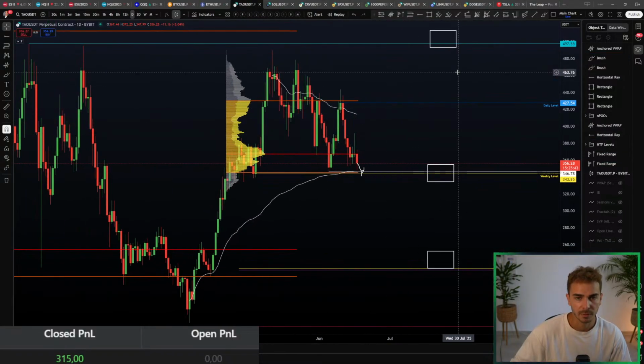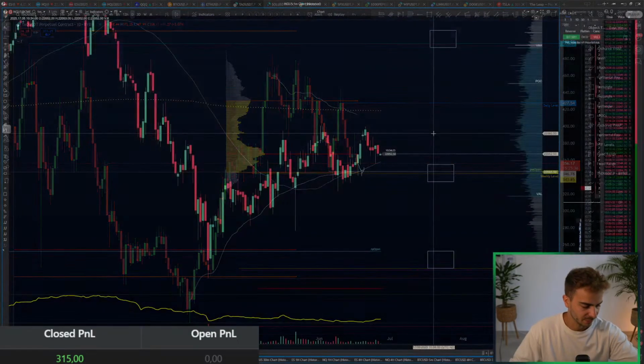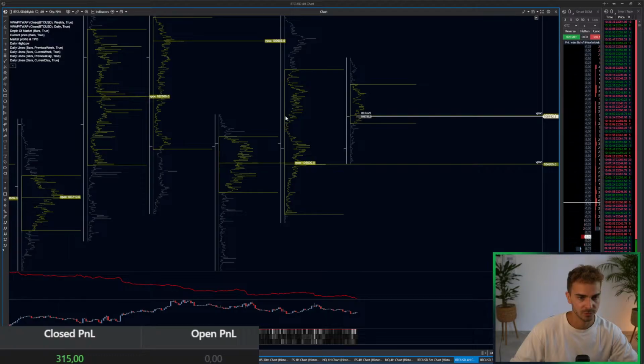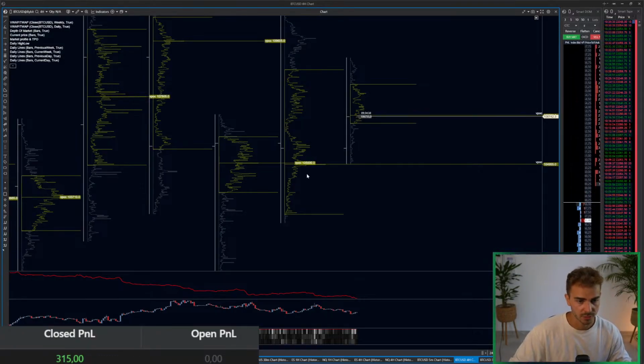Anchored view up. I'm gonna have to check the MPOCs real quick. While we wait for NQ to do something, this Tau USDT, we can just check some markets.